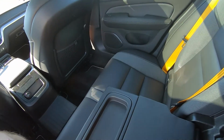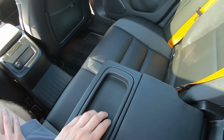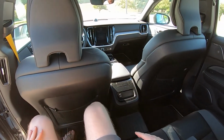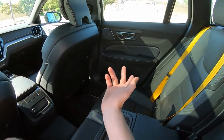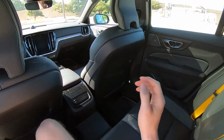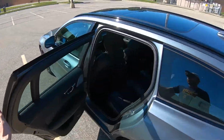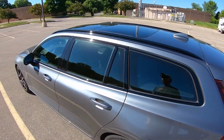Nice leather, nice materials. Grippy section here, some cup holders, good armrest. Plenty of room for not only passengers, but a rear-facing car seat as well. Something the E-Class Mercedes wagon does not do so well in, if you saw Tyler Hoover's recent video on that.